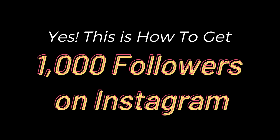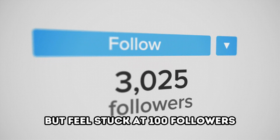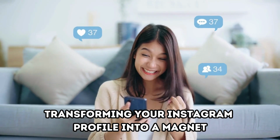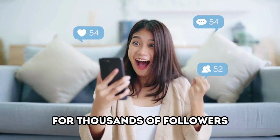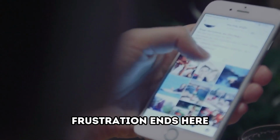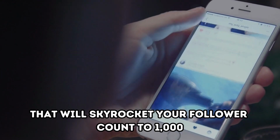Yes! This is how to get 1,000 followers on Instagram. Ever dreamed of becoming an Instagram influencer but feel stuck at 100 followers? You're not alone. Imagine transforming your Instagram profile into a magnet for thousands of followers, effortlessly drawing in engagement and opportunities. Frustration ends here. Get ready to uncover the ultimate hashtag strategy that will skyrocket your follower count to 1,000 and beyond.